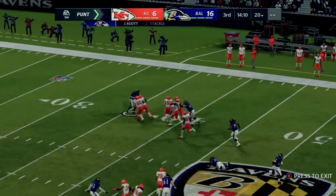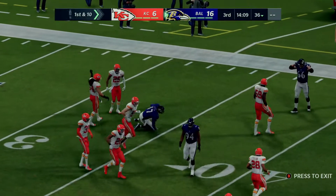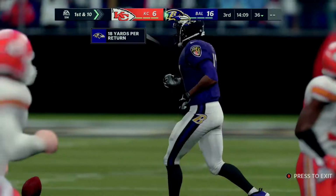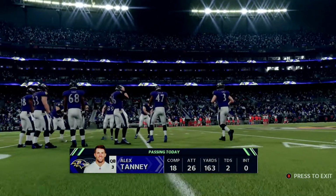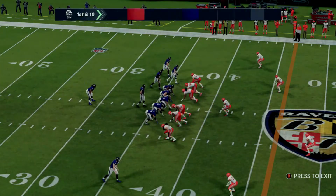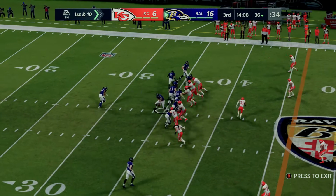And he's got room. So here are the Ravens to take over on offense. They lost 2 straight coming in, but good news for them right now. They've got the lead and the football. So good starting field position for them here as they come up 1st and 10 at their 36-yard line.